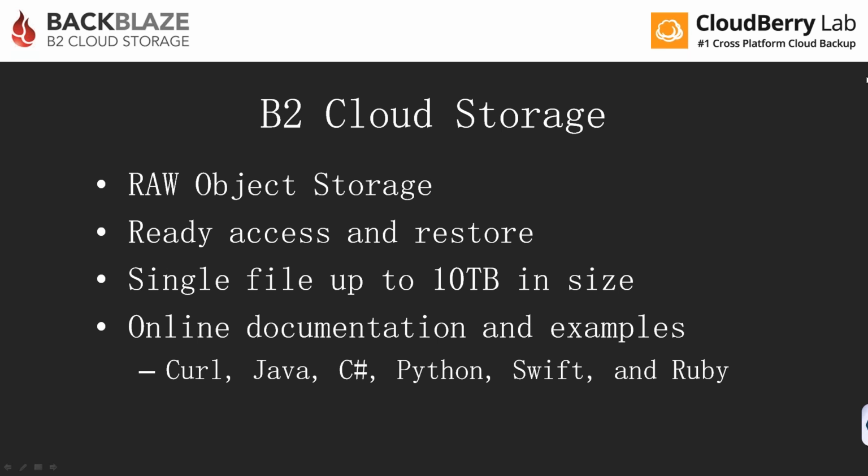It's that simple. You can have files up to 10 terabytes in size, a single file. Pretty cool there if you have some pretty big things that you want to do. There's great documentation for all of this, it's all online, it's all free, you don't have to pay anything extra for it. Serge, why don't you go to the next slide, please?